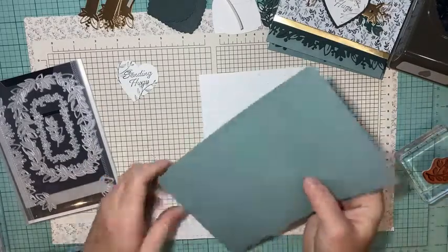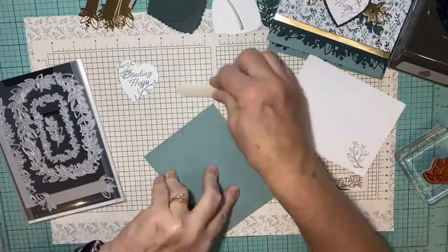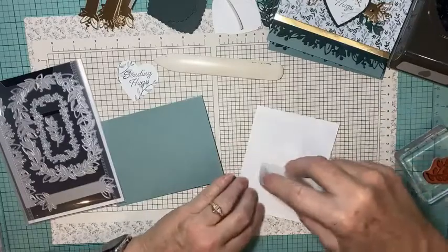And I'm going to go ahead and put the inside of my card, that basic white, on the inside of my card. A little bit of tape runner. Whoop. There we go. Little bit of tape runner.